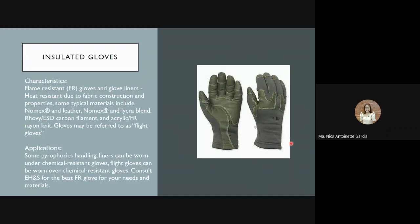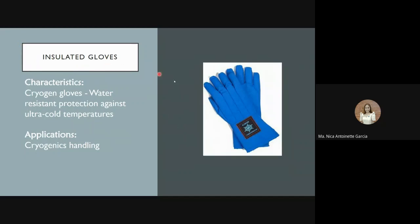So, it is an insulated glove. Its applications: some flame resistant gloves. For application, some pyrophoric handling, liners can be worn under chemical resistant gloves. Flight gloves can be worn over chemical resistant gloves. Consult OHS for the best glove for your needs and materials. Next, for insulated gloves again, we have cryogen gloves, water resistant protection against ultra cold temperature. So for applications, we have cryogenics handling.